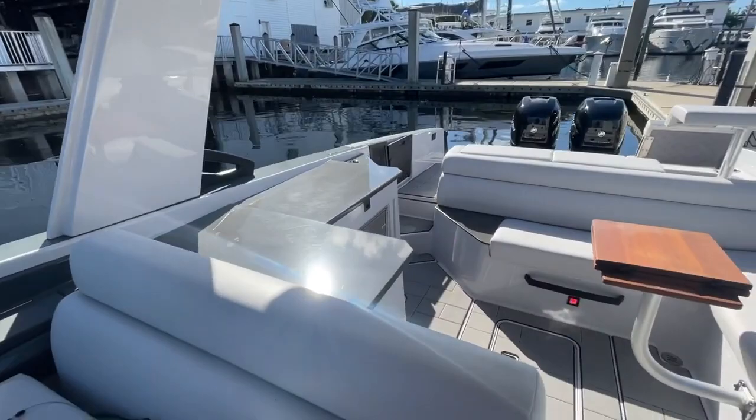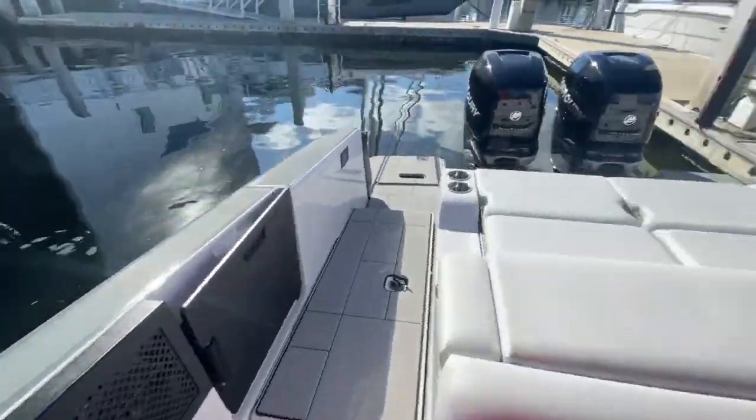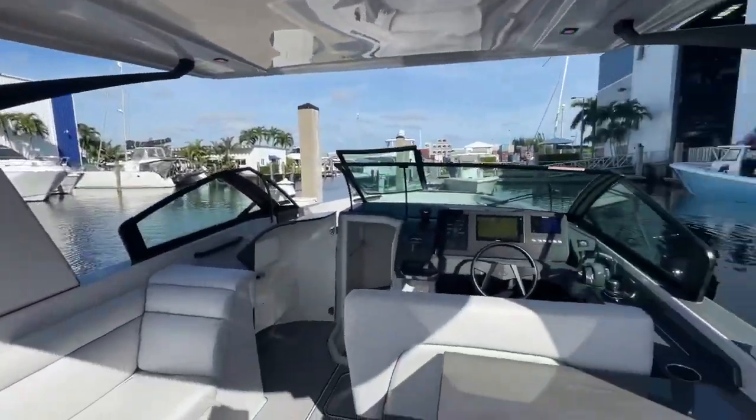Aviara. Oh, almost forgot to tell you. There are full covers for the boat, as well as a pop-out sunshade. Almost neglected that.